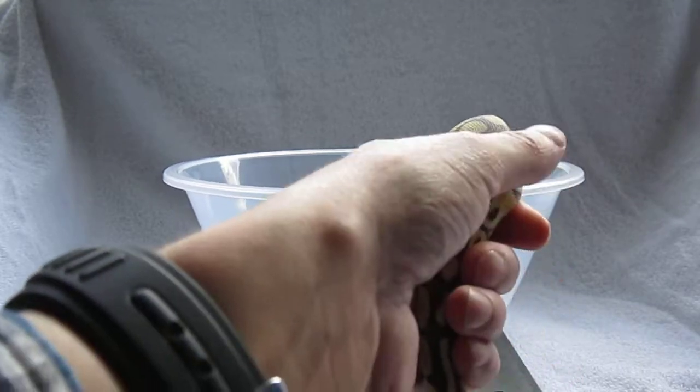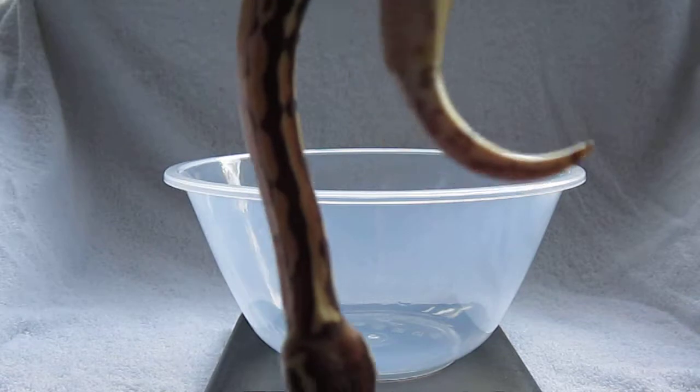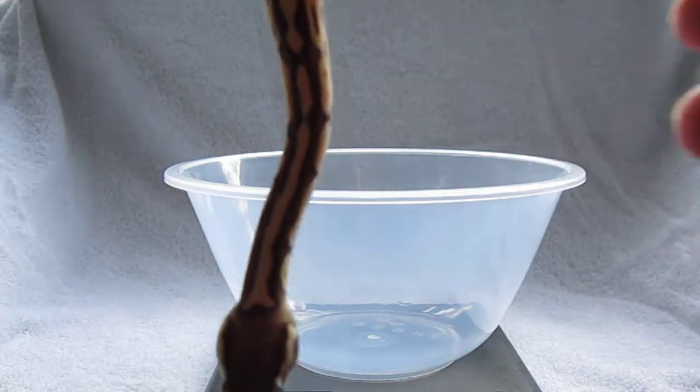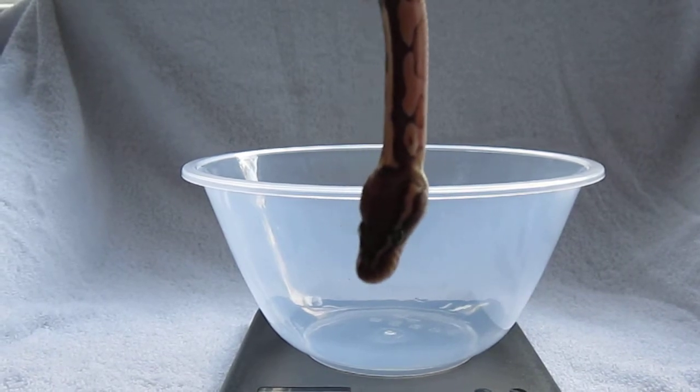So that's Jumbuck, doing very well. Okay guys, bear with me, I'll get the next animal out.